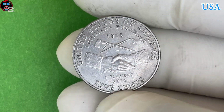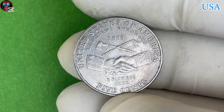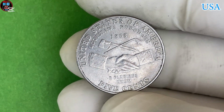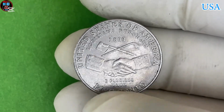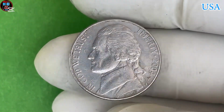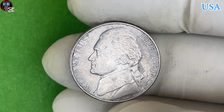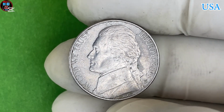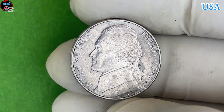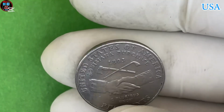So, what makes the 2004 Jefferson nickel so special? Let's take a closer look at this coin, its history, and why it could be worth far more than you think. The Jefferson nickel has been a part of American coinage since 1938, and it has gone through several design changes over the years. The design features the portrait of Thomas Jefferson, the third President of the United States, on the obverse and an image of his famous home, Monticello, on the reverse.